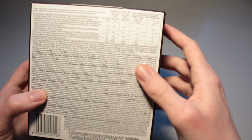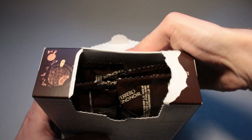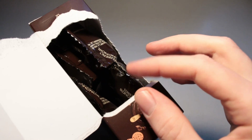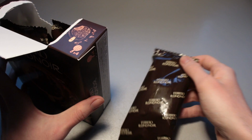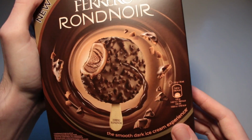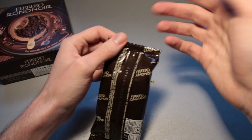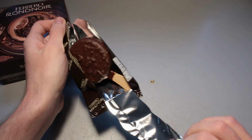I'm always happy to see actual new ice cream types popping up, and Ferrero is on a run right now. This is one of the 4 or 5 new flavors that they're putting out right now. This is the most recent one, it seems. And yeah, I think this should be a decent item. Let's see though. So we took a look at the Ferrero Rondnoir before. Take a look at the channel, you'll find the video of that. Not too old as well.